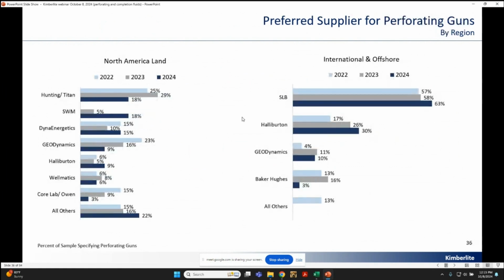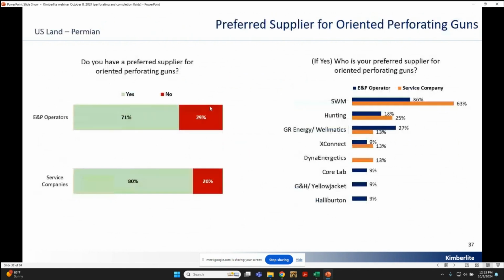When you move to perforating guns in North America land, what you find is that Hunting Titan, SWM, has a heavy focus in the Permian Basin. SWM is really focused on the self-oriented guns and has grown very fast due to their successful gun technology. DynaEnergetics, Geodynamics, Halliburton, and Wellmatics from GR Energy are also well represented in the eyes of the operators as having really good differentiating gun technology. Again, Schlumberger and Halliburton lead internationally.